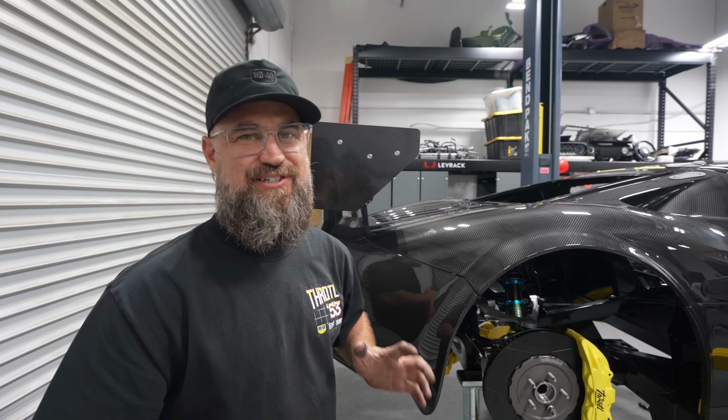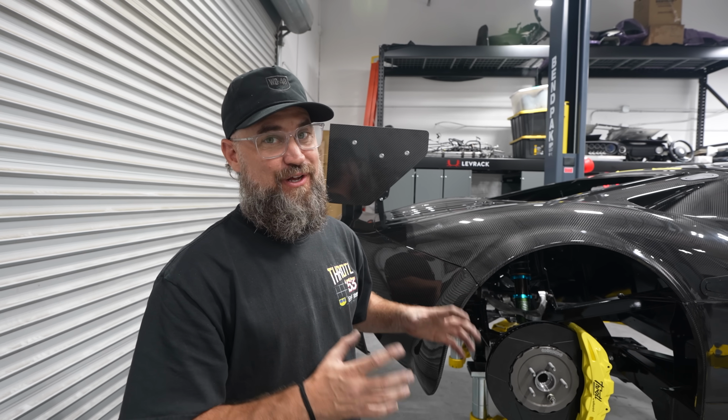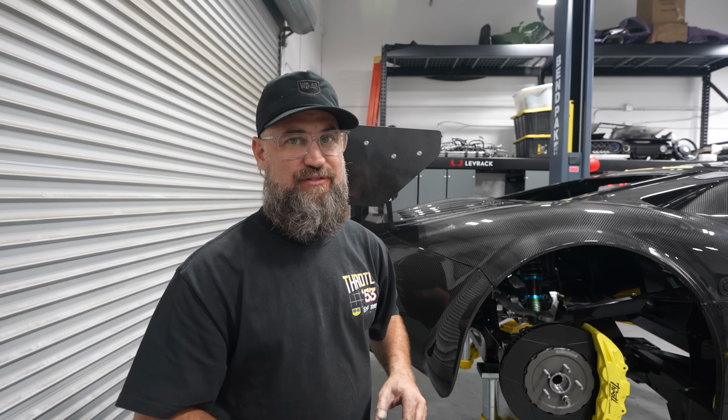All right, the rear brakes are on, and now we have the whole right side completed. This is cool. It looks insane. These brakes are massive. We have one thing to do. We're excited. It's the end of the day here, but we want to test out our wheels.